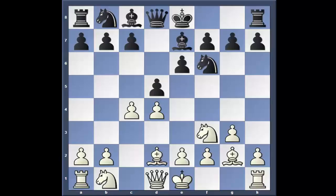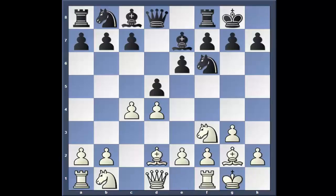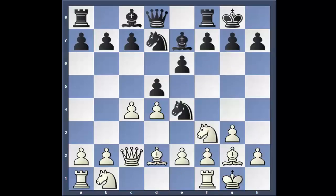Typical Catalan stuff. Castles. I like the Catalan. It's a nice setup for white. Very easy to play. Knight, Queen C2. Bishop. Wants to keep his dark squared bishop. Computer's got Bishop F4, which is the move that Eljanov played. Bishop C1 and C takes D. C6. Kind of reminds you a little bit.